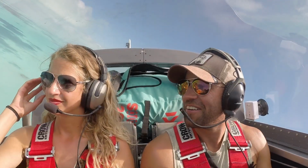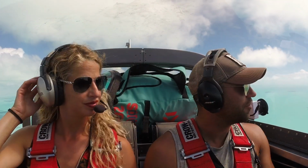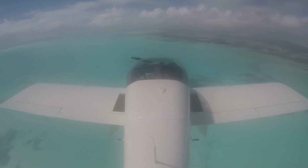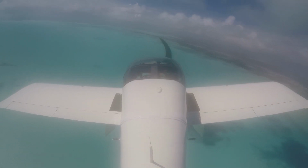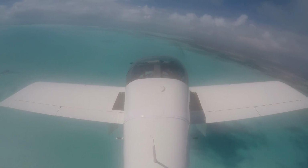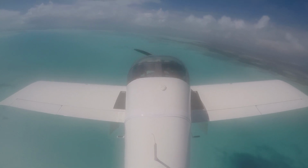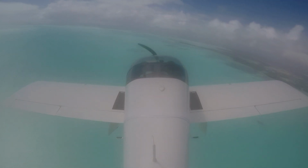Beautiful teal water. I think that's North Caicos over on the right. And then over on the left here is going to be Providenciales and Long Bay, where we're staying and kiteboarding for a couple weeks. We'll be just on the nearest point on the southeast corner. There is a bit of a thunder shower there.